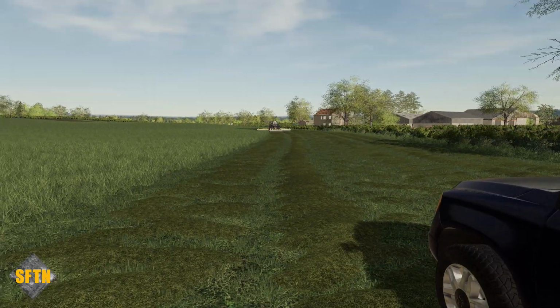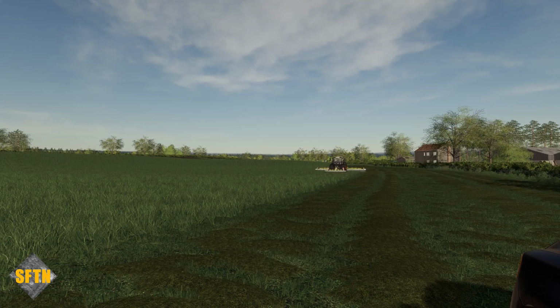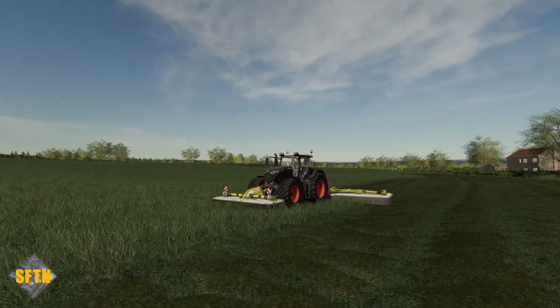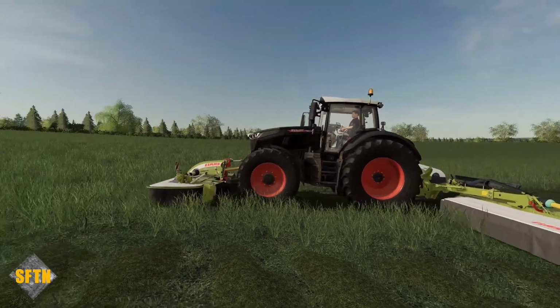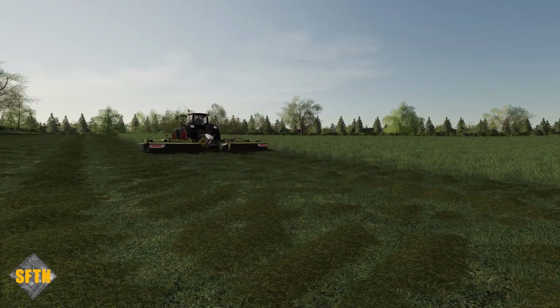Yeah, we'll just jump out here and have a look at him as he comes flying past on this third route. And as you can see, when the Fendt comes past you here, it barely even sounds like it's been pushed at all. Oh my word, just incredible. What a beast.